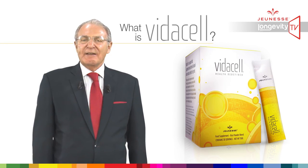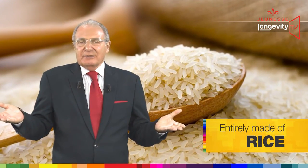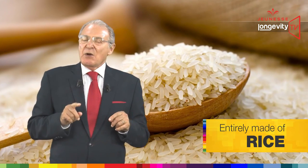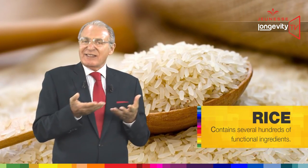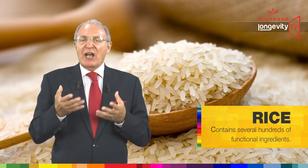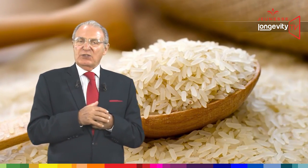What is Vidacell, or Vidacell as you wish? Vidacell is entirely made of rice. Rice and nothing else. But not any kind of rice. You know, rice, while used mainly as energy food, contains several hundreds of functional ingredients. The only issue is how to recognize those functional ingredients and how to scientifically validate health benefit of those ingredients.